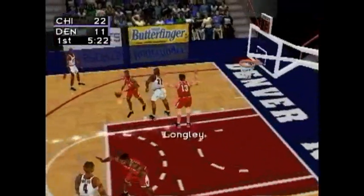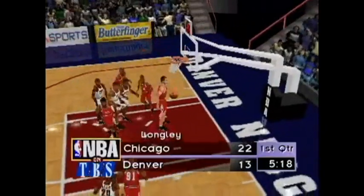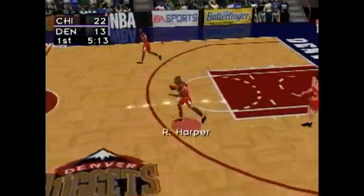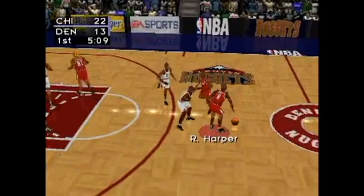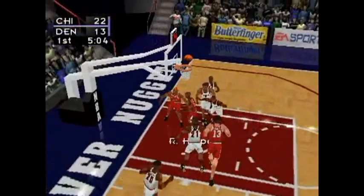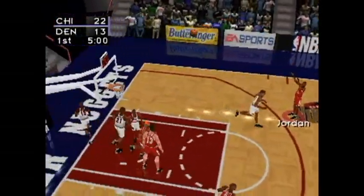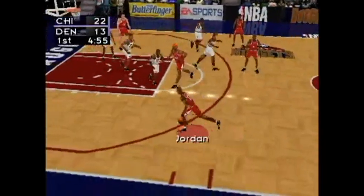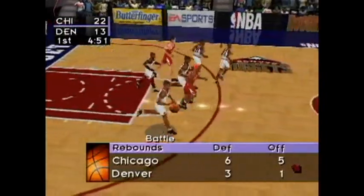Jackson to Garrett. To the left side. To Garrett, to Jackson. With the J. Drains it. 5 minutes and 13 seconds remaining in the first quarter. Harper is off target with the two. Long pass to number 23. He goes up with a jumper. Puts up the J. Number 23 rims it.